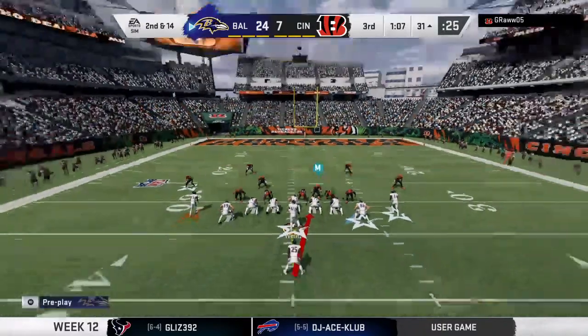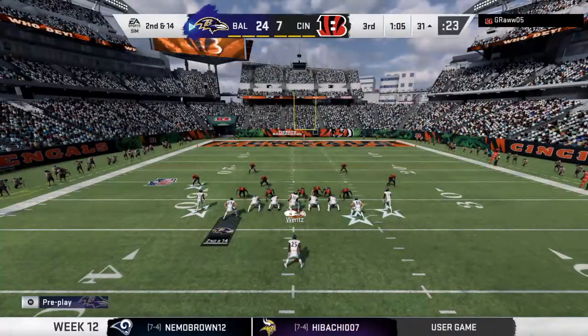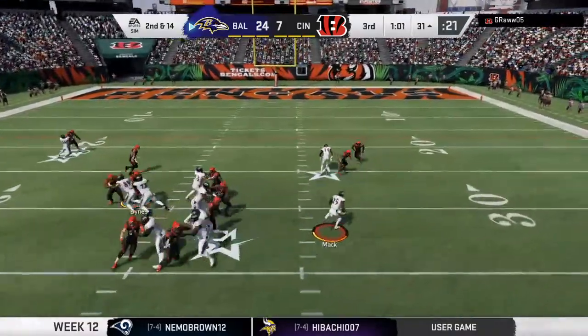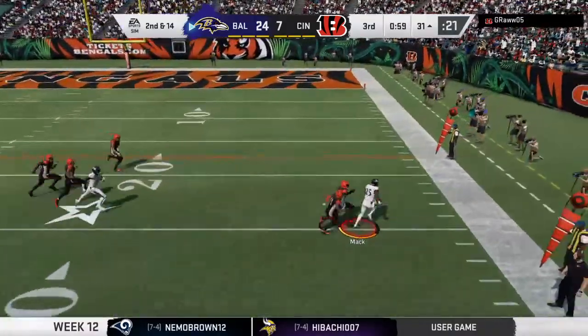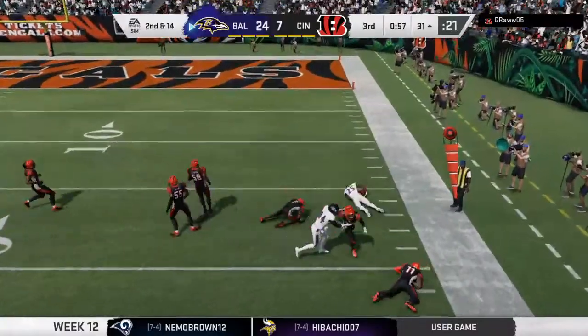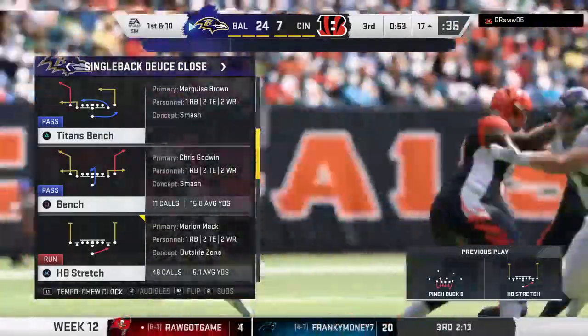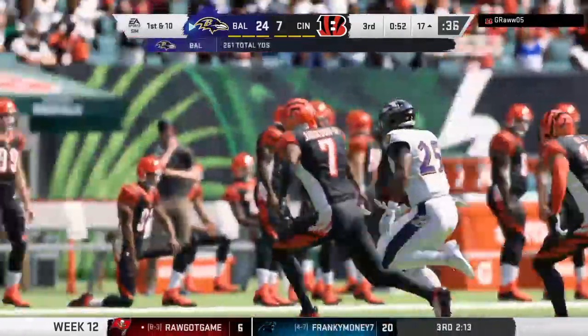Here we go. He's checking. On second down, it's Mack. And inside the 20 before he's brought down. They get 14 on that one. That's good for a Baltimore first down.